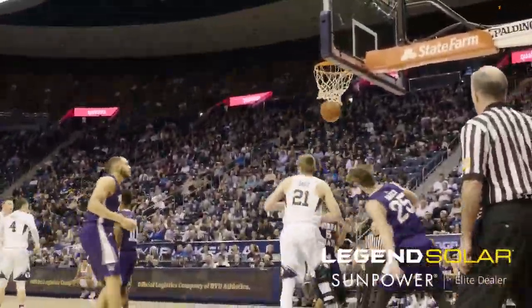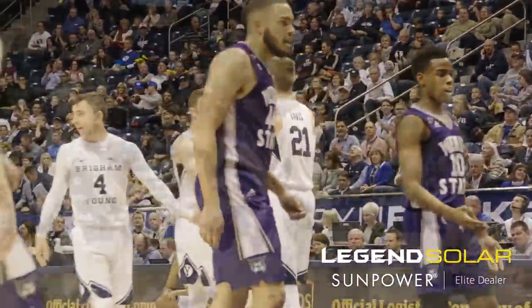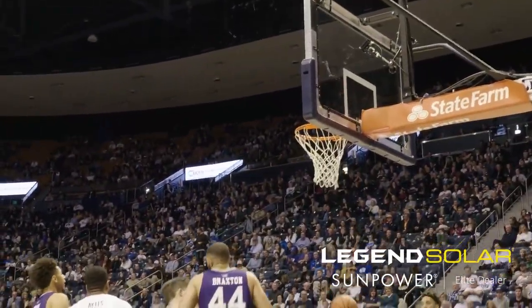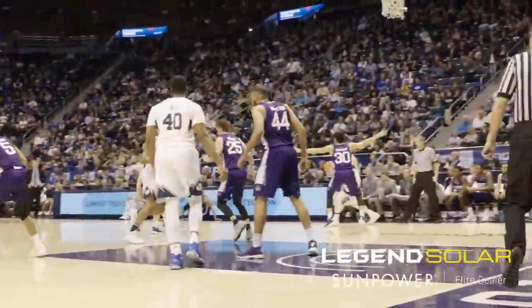TJ whips it low to KD. KD up and in, and one. What an assist by TJ Haas. With his back to the basket, hands it out there and holds it out there for TJ Haas. TJ into the paint, floats and scores. TJ Haas having a great night so far. 10 for TJ, 6:15 to go till halftime.